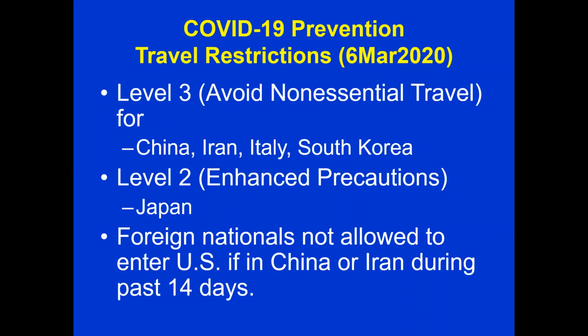This slide reviews the COVID-19 travel restrictions as of last week. Level 3, which means avoid non-essential travel, the countries are China, Iran, Italy, and South Korea. Level 2, which means enhanced precautions, is in effect for Japan. One other thing is that foreign nationals are not allowed to enter the United States if in China or Iran during the past 14 days. And as we are all, I'm sure, aware, we've also put in a travel ban from people coming from Europe.